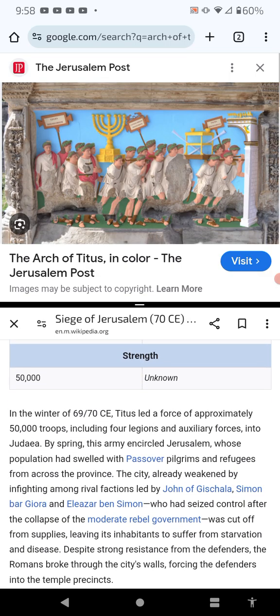In the winter of 69-70 CE, this is beautiful because it goes into the history of what I mentioned in the scriptures, right? Because Yahushua said, pray that your flight be not in winter. It says Titus led a force of approximately 50,000 troops, including 4 legions and auxiliary forces, into Judea. By spring, this army encircled Jerusalem, whose population had swelled with Passover pilgrims and refugees from across the province.